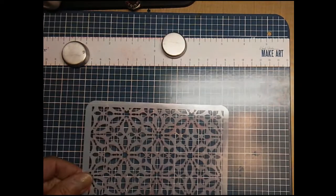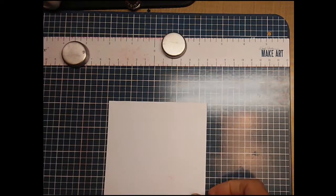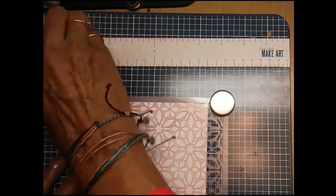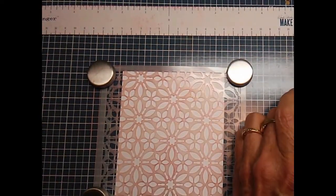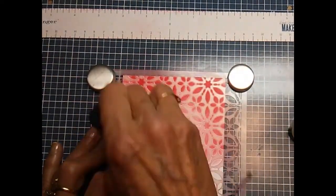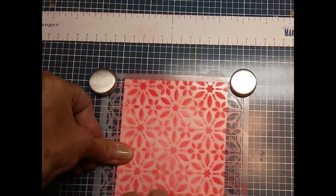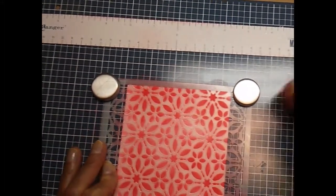So again, I've got my Wendy Becky Make Art platform out here, and I'm going to go ahead and attach an A2 white base, and I'm going to color it with some Distress Inks. Festive Berries is what I chose. So again, I'm just going to get out my blender tool here, and I'm just coloring along. Obviously, I'm in fast speed here. You didn't need to watch me do the step-by-step real-time color blending.